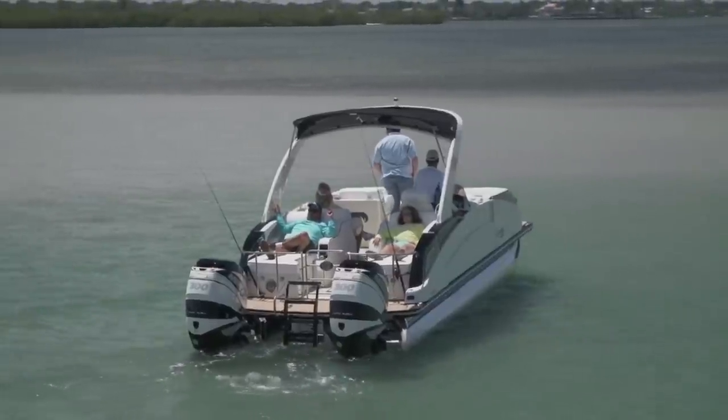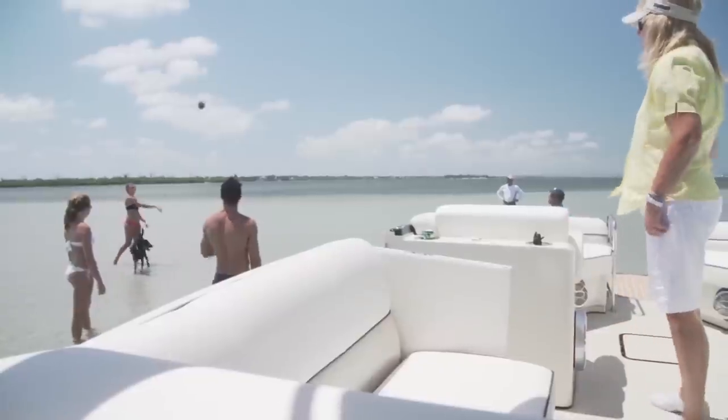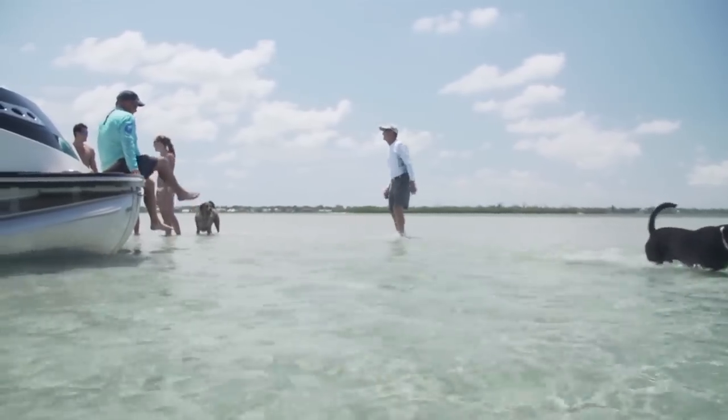Of course you are, Dave. Pontoon boats are all about kids and family, okay? If you think your kids are going to stay on the boat for 6 hours without getting bored, you're nuts. You're going to have to find a sandbar for them to run around on.